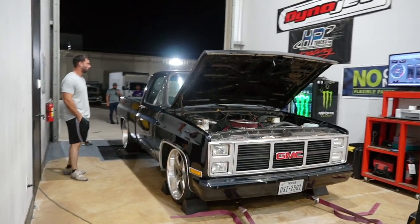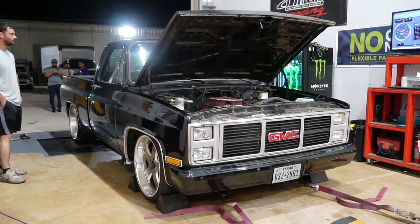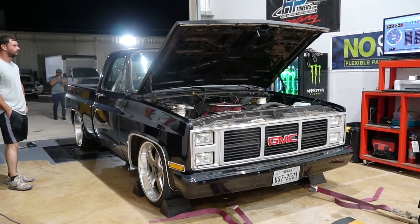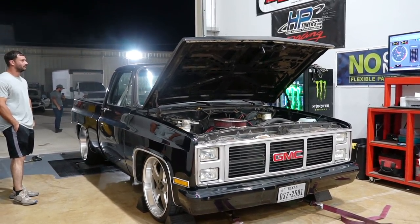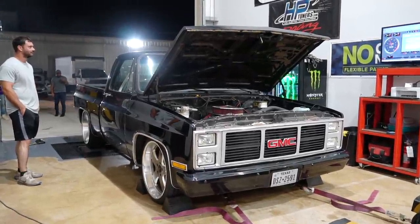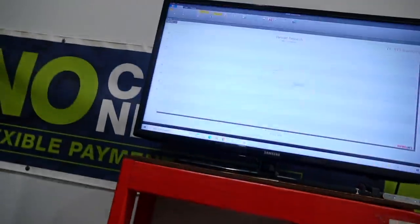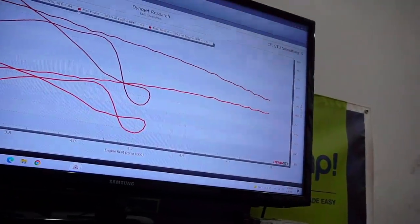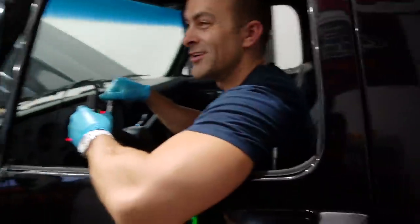No calibration needed. I'm excited. American muscle. Let's see. Made 282.9. Torque 385.5. Oh man, I thought it was gonna be making about 300 something. That's pretty awesome. Impressive though. That was good. Very impressive.